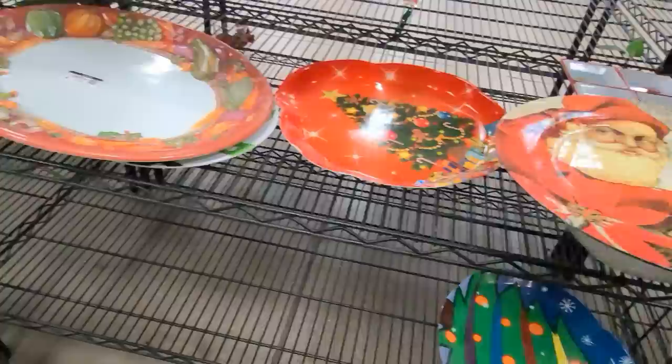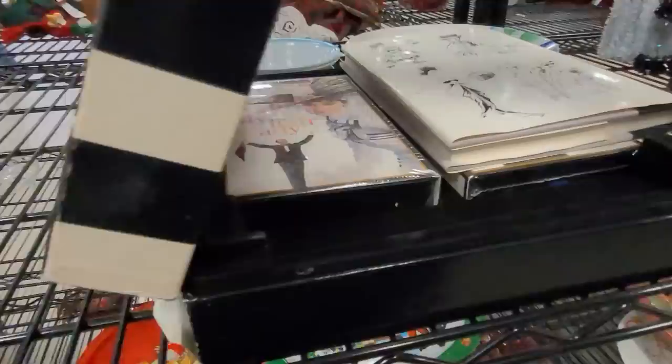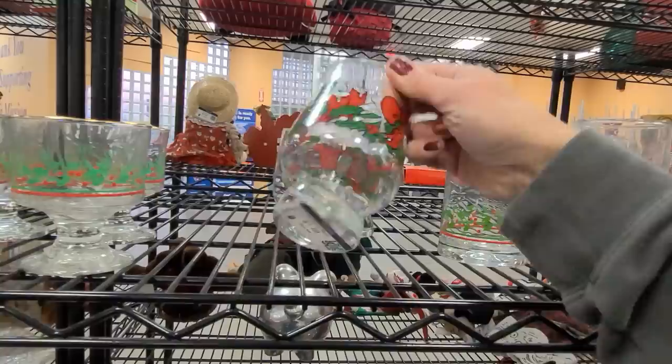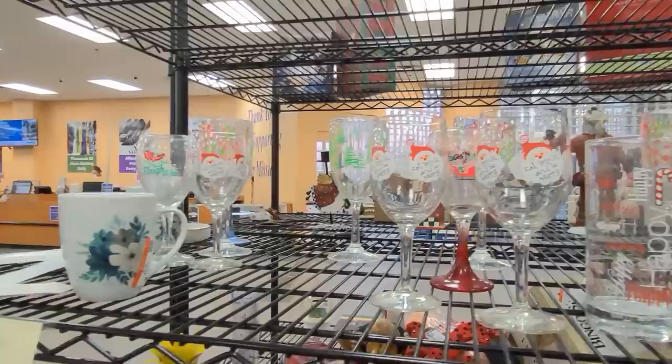Some festive plates. We looked at that last time. Has a big chip in it. My Fair Lady gift box. Lots of Christmas mugs and glasses. Just not a really big seller for me.